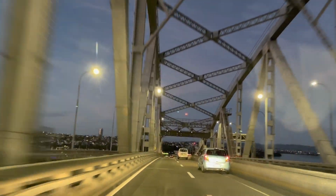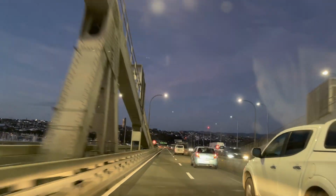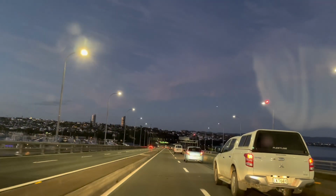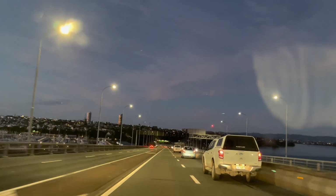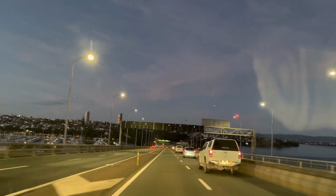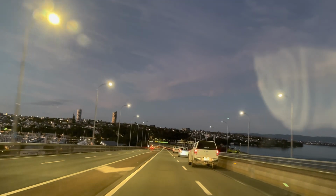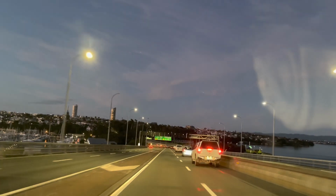Alright, I'm now on the harbour bridge, on top, pretty much at the center. It's not a super long bridge, but it's also a lifesaver, I would say, if you want to cross from North Shore to the other side of the city.